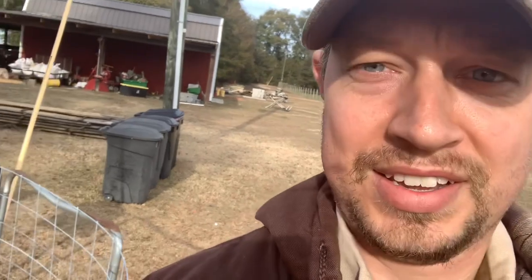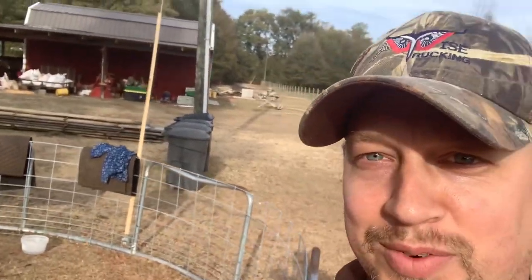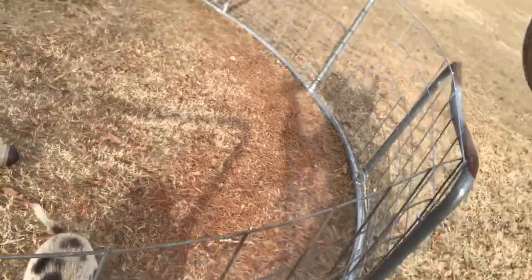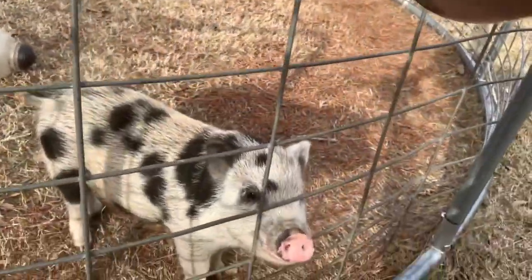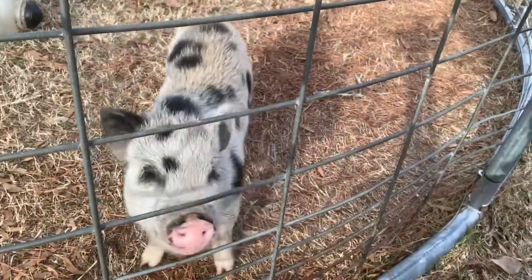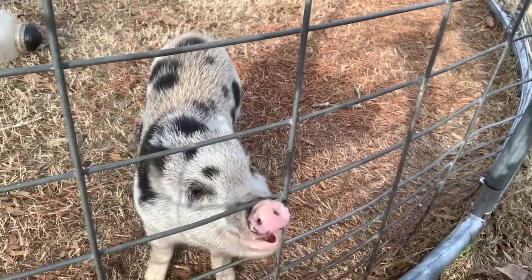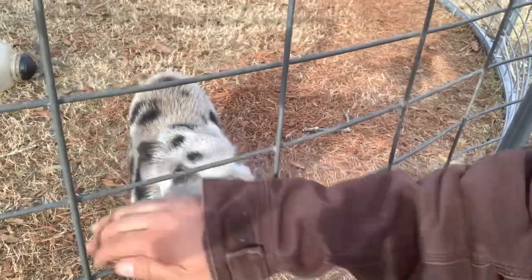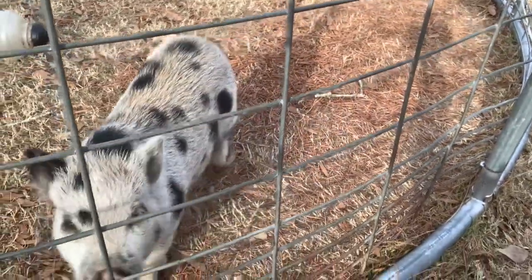Hey everyone, well today is the day that we've all been waiting for here at the farm. Let's see our little buddy Cash. Hey Cash, hey buddy. So you're getting a new home today.